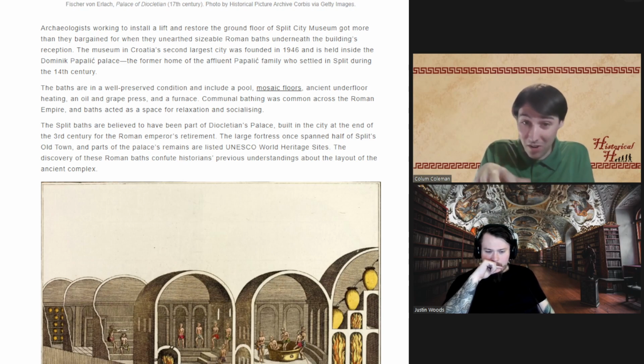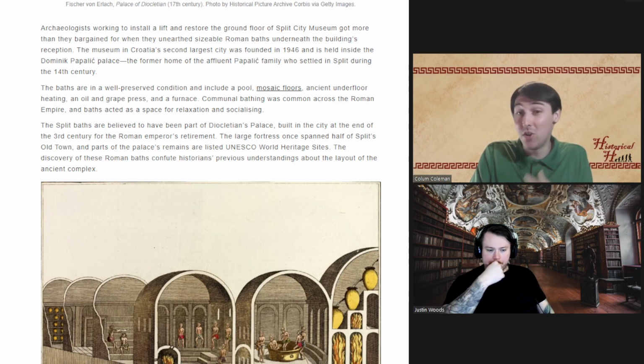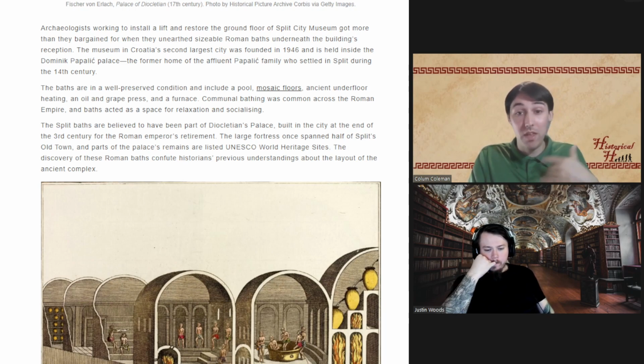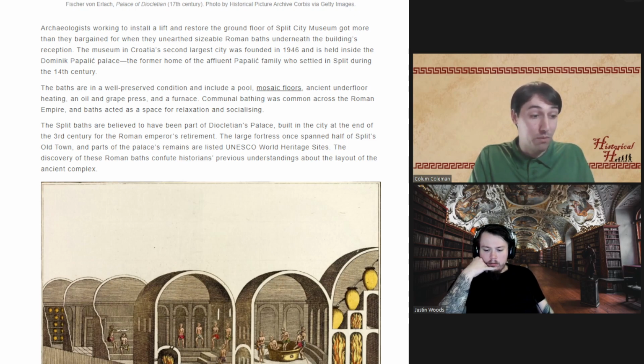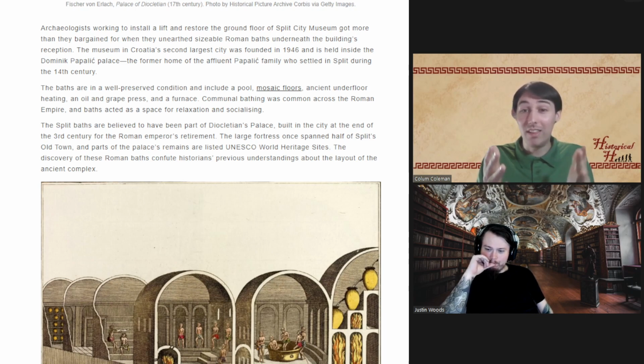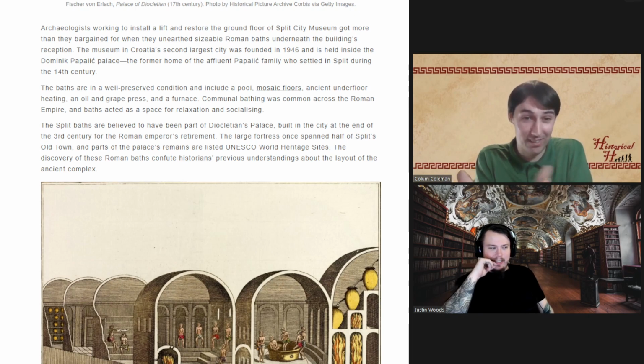Additionally, it's in such good condition down there that they've managed to preserve some of the additional amenities of this particular bath, some things that aren't a part of the communal bathing of the Romans. Some of the more optional features, like for example, a grape press and an olive press. This is like finding the concession stand has survived.